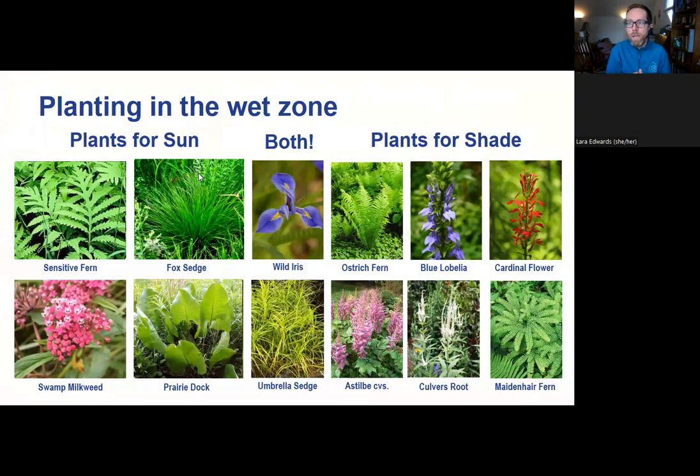Here are some pictures showing some common wet zone plants. And I show these just because, again, that wet zone is the most unfamiliar. These are mostly native plants. We do have a non-native astilbe on here. I've got them organized by sun, shade, and then there's the both column in the middle: that wild iris, umbrella sedge, actually fox sedge too.